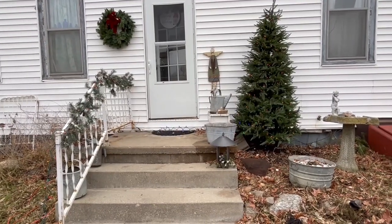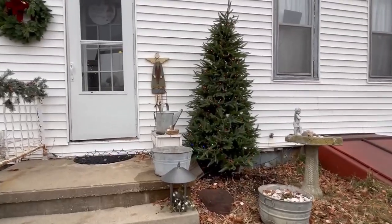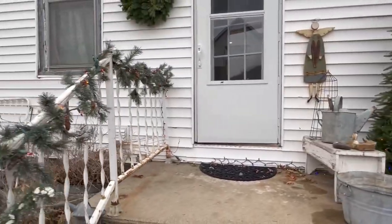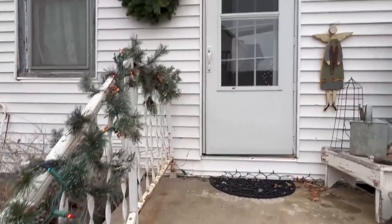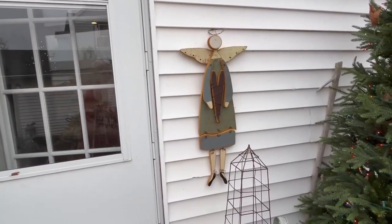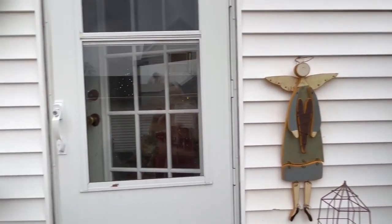I got the tree. You can't really see it right now because it's pretty light out, but it's got colored lights on it. And then I just have my little bench and stuff. And this greenery has just got some little colored lights on it. And this was my little angel that I got at the thrift store. I thought she was very cute and was fitting for out here.